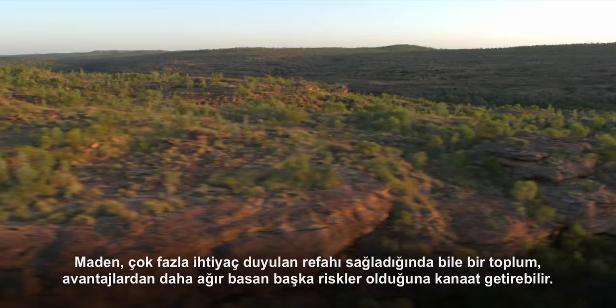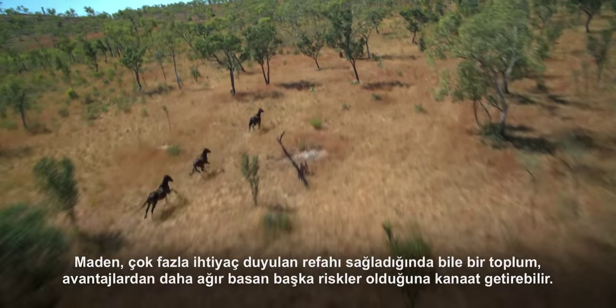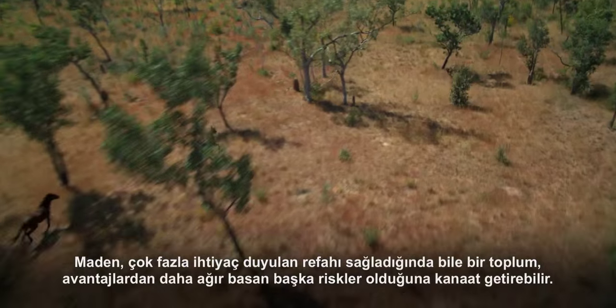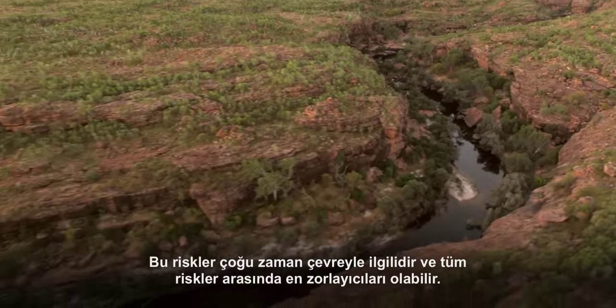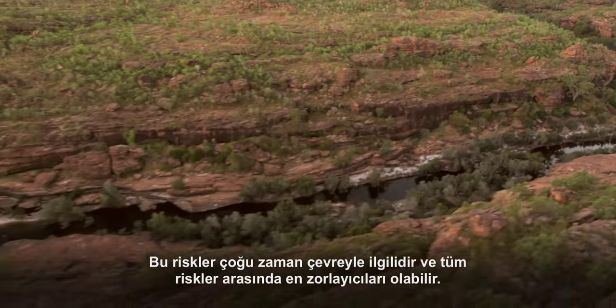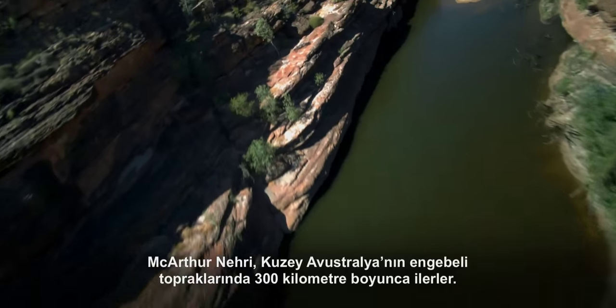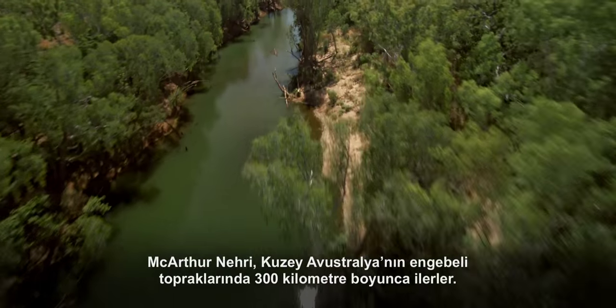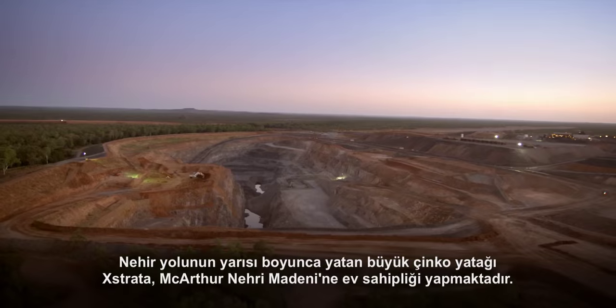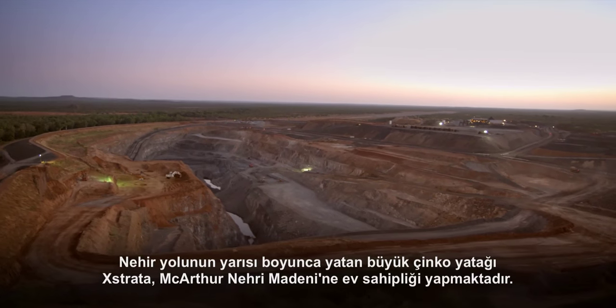Even when a mine offers much needed prosperity, a community may decide that there are other risks that outweigh the benefits. Often those risks are environmental, and they can be the most challenging of all. The MacArthur River cuts through northern Australia's rugged outback for 300 kilometers. Midway along the river's path lies a huge zinc deposit, home to Xstrata's MacArthur River mine.